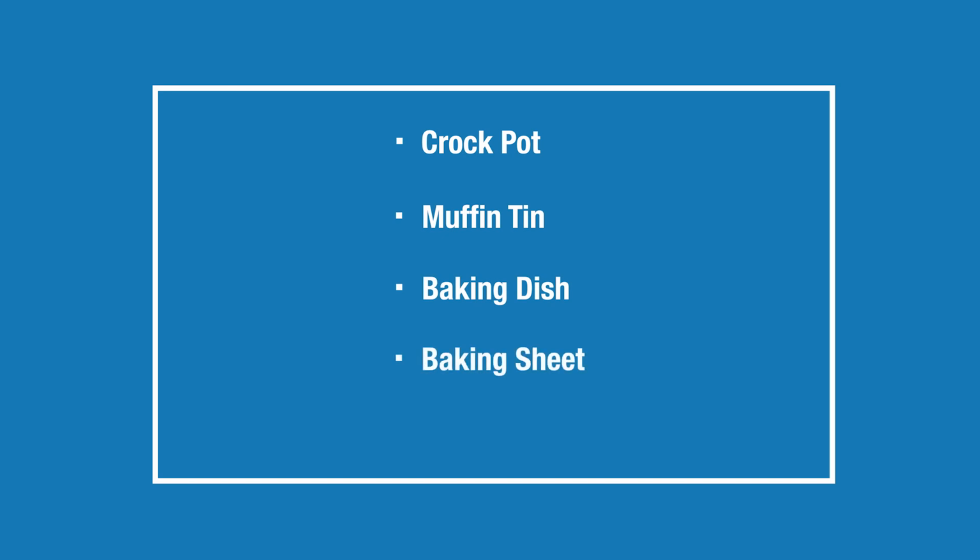All right, let's talk about some staples first. A crock pot, a muffin tin, a baking dish, and a baking sheet, as well as just a skillet pan to put on the oven. Those are some staples that we would want to have when we're cooking most of the Healthy Steps nutrition recipes.